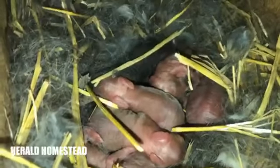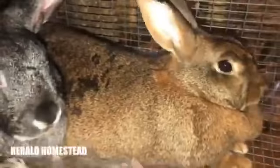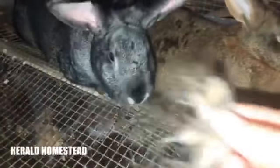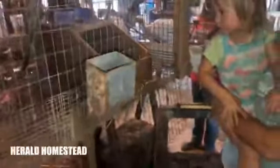Let's see, baby rabbits. So this is Chocolate. She's the mama. She literally just gave birth in the past few hours. She's still got all this fur she pulled out to make her nest for the babies. That's her best buddy, Buttons. I was just out here a couple hours ago, and there was nothing in there, so pretty cool.